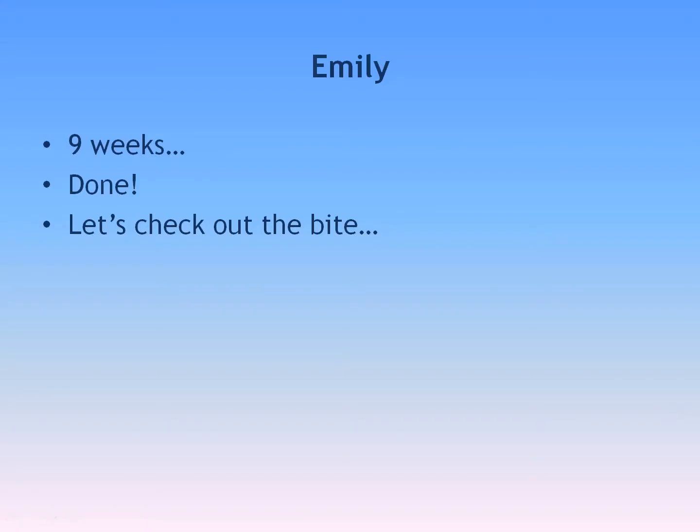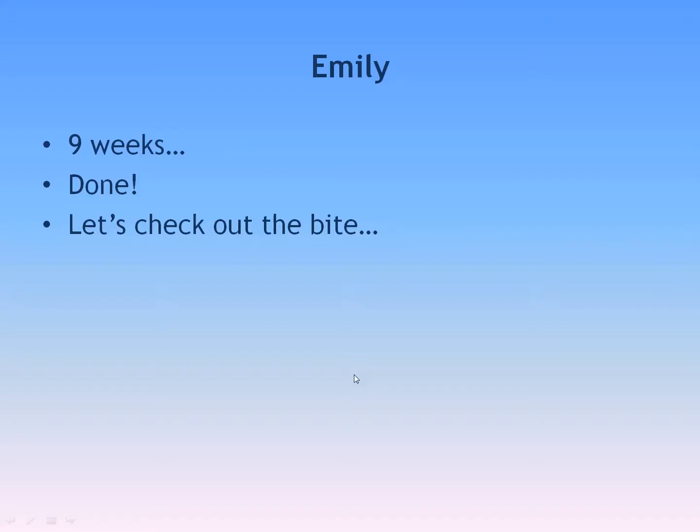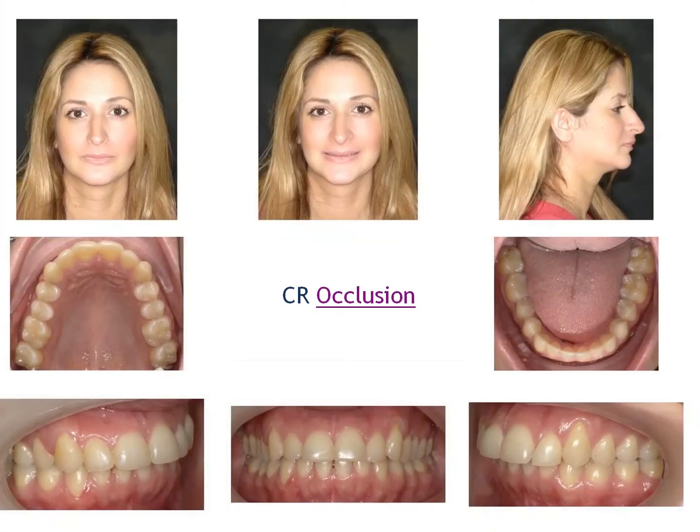So we're now 9 weeks later, we're all done. We're going to do that little equilibration that we talked about. This is her centric relation bite here, and here's a T-scan just to show you how we ended up. You can see that tooth-wise she looks very nice.